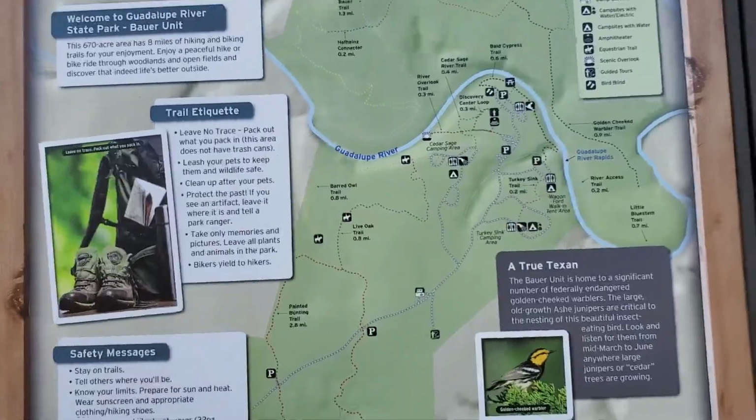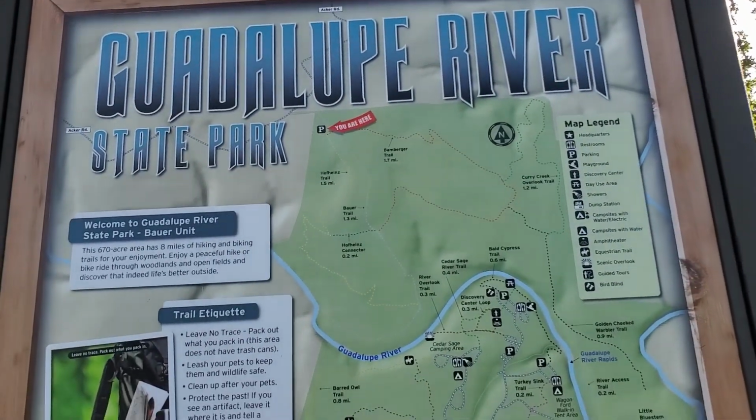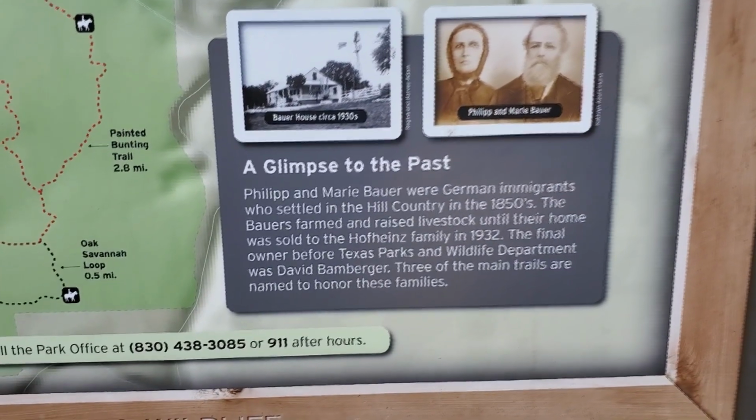I had no plans to come do this. We're at Guadalupe River State Park at the Bauer unit, the north side of the Guadalupe River. And we've come to try to get a peek at this house.